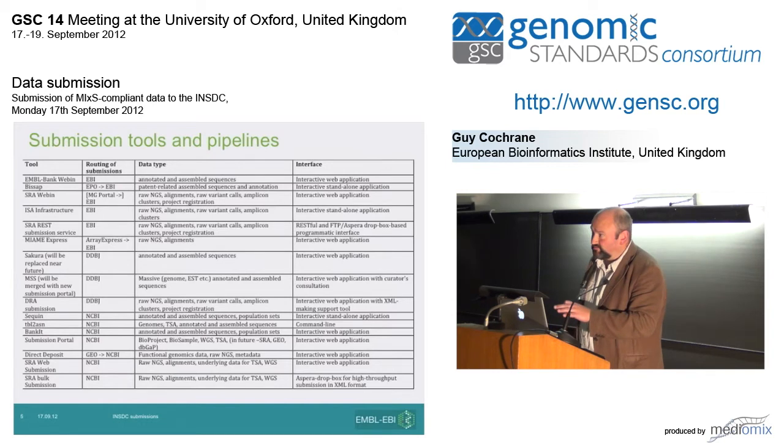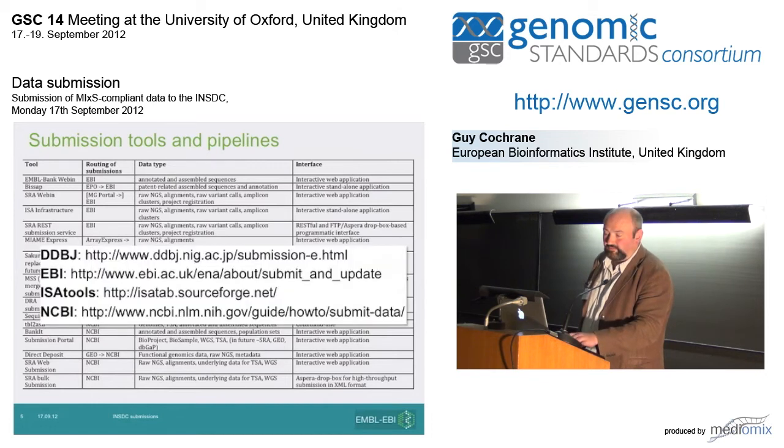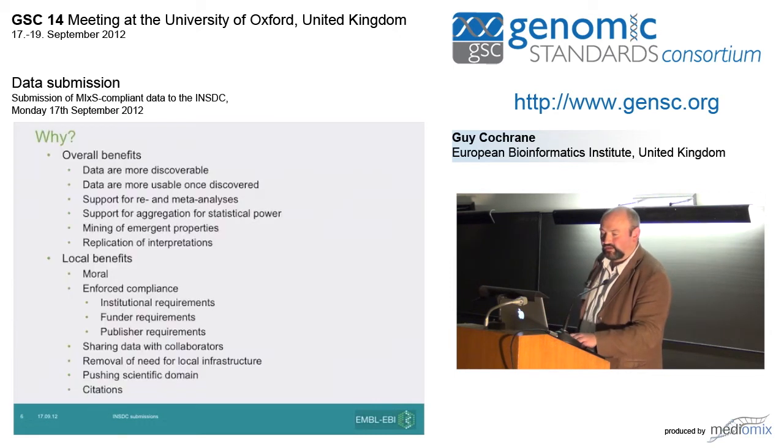We've heard a lot about SRA Webin. We've heard a lot about ISA. Those are the tools that are closest to EBI. There's a much bigger list. This includes the tools that are closest to EBI, NCBI, DDBJ in the middle, and then NCBI. What I would recommend is that the starting points are these URLs where you can get into each of the contributing systems, and you will then be triaged appropriately.